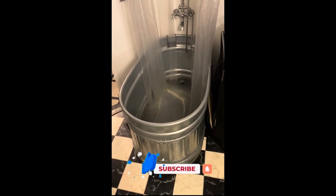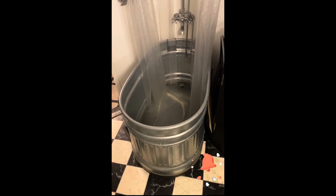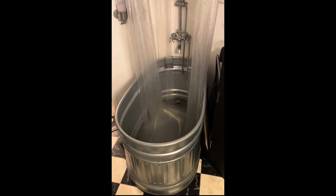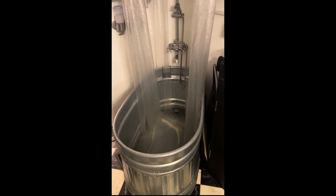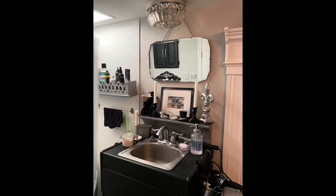the water does not stay warm for very long, and when you go to fill it up, it'll take forever to fill up. So that's one drawback about it. I had this cabinet with the sink in it. I just reused it.